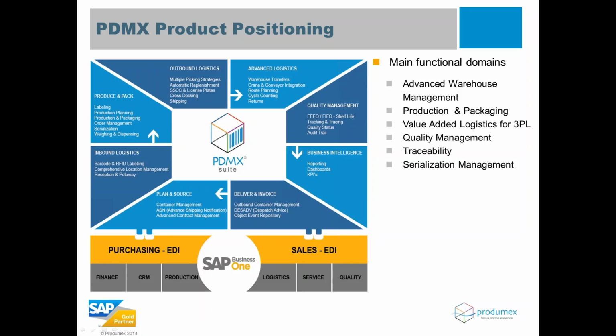Okay, so the product positioning is what you see here. The main functional domains that we deliver to our partners and customers are advanced warehouse management. We also provide some production and packaging functionality, usually in the context of third-party logistics providers, so value-added logistics functions. And as we are specialized in a number of regulated industries, we also have specific functionality in the area of quality management, traceability, and serialization management.